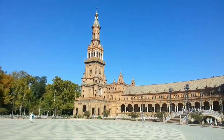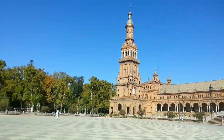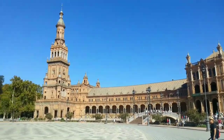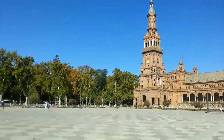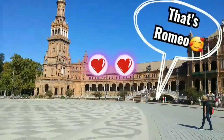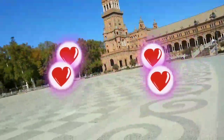This is Plaza de España, one of the most beautiful places here in Seville, Spain. Hi, we're having a great time here.